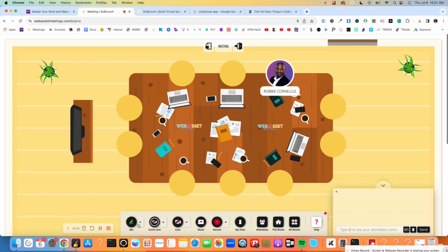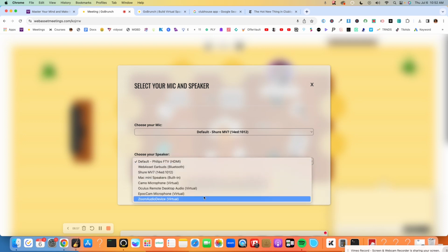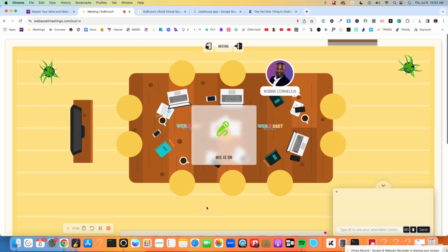If you have different microphones to choose from, you simply click this, and now you can select which microphone you want, and you can also select where you want the sound from your audience to come from. So for instance, I have my microphone selected as Shure, which is a Shure mic, and I have my speaker selected as my Philips display, my Philips monitor. If you don't like that, you could just choose which one you want the sound to come from. I'm happy with what I see. So you go there.